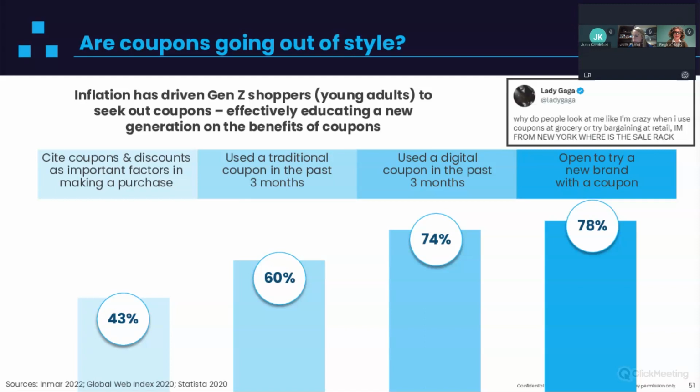With the current landscape of inflation and some of the economic pressures, it has certainly educated Gen Z shoppers effectively on the benefits of using coupons and helped guide them as well in why coupons and the usage of offers are so necessary. 43% of Gen Z shoppers cite that coupons and discounts are important factors in making a purchase. 60% used a traditional coupon, and traditional meaning something more like a printed offer that you might see in store, in the past 3 months. 74% have used a digital coupon in the last 3 months, and 78% of Gen Z shoppers are open to trying a new brand with the use of a coupon.